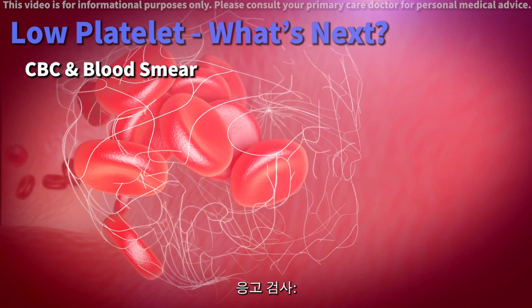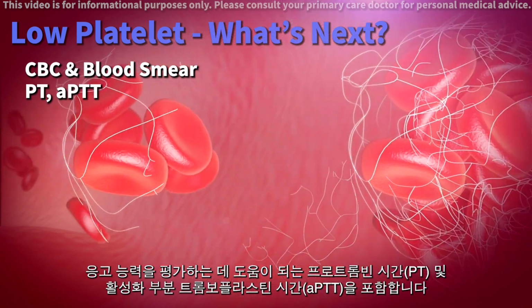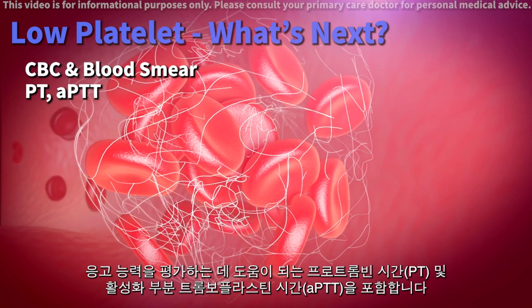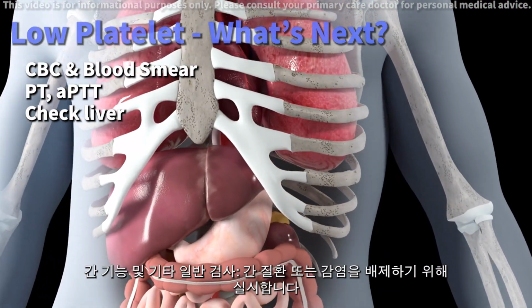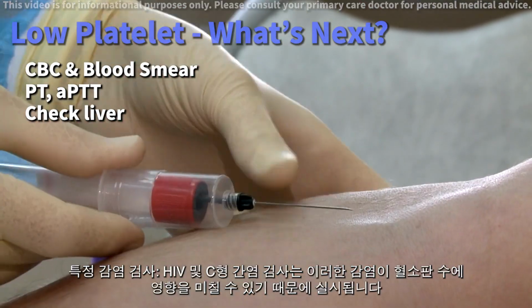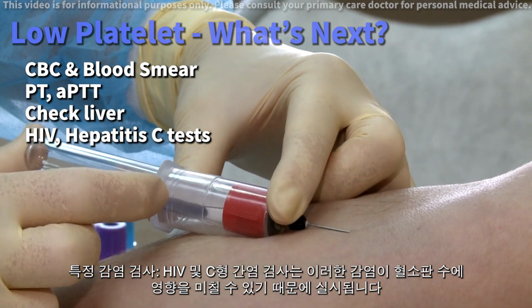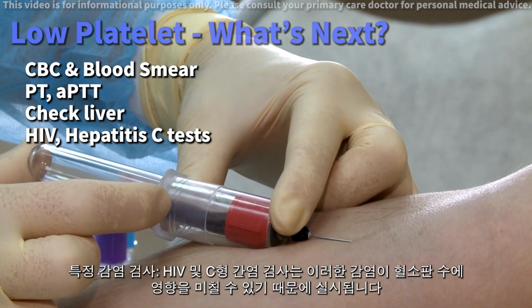Coagulation tests. These include prothrombin time and activated partial thromboplastin time, APTT, helping assess clotting ability. Liver function and other routine tests to rule out liver diseases or infections. Screening for specific infections: tests for HIV and hepatitis C, as these can impact platelet count.